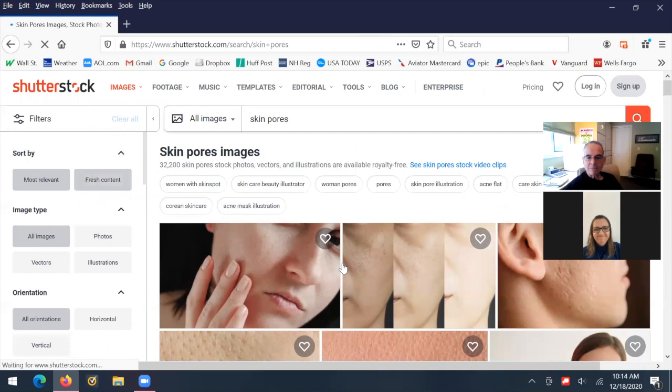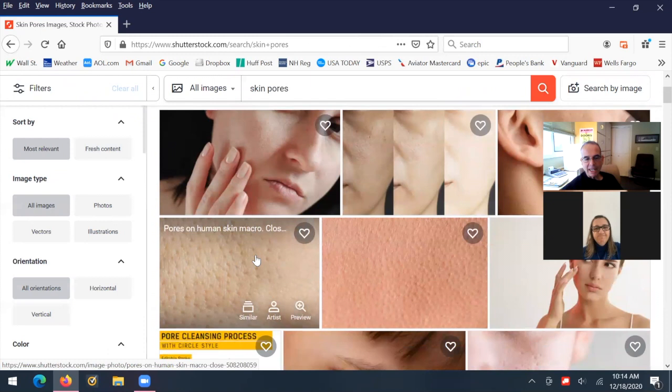Those are the pores, those little holes. This is magnified, much bigger than in life. We all have these little holes there. Those are the pores.